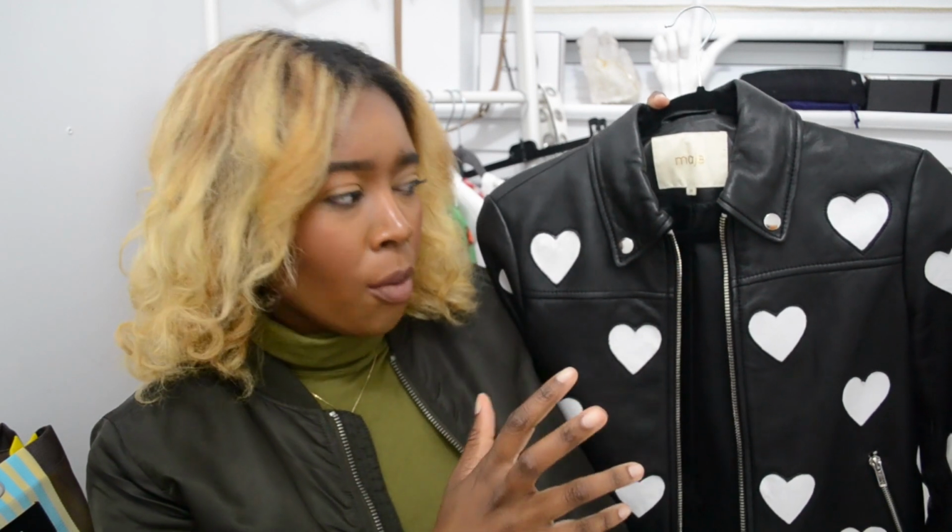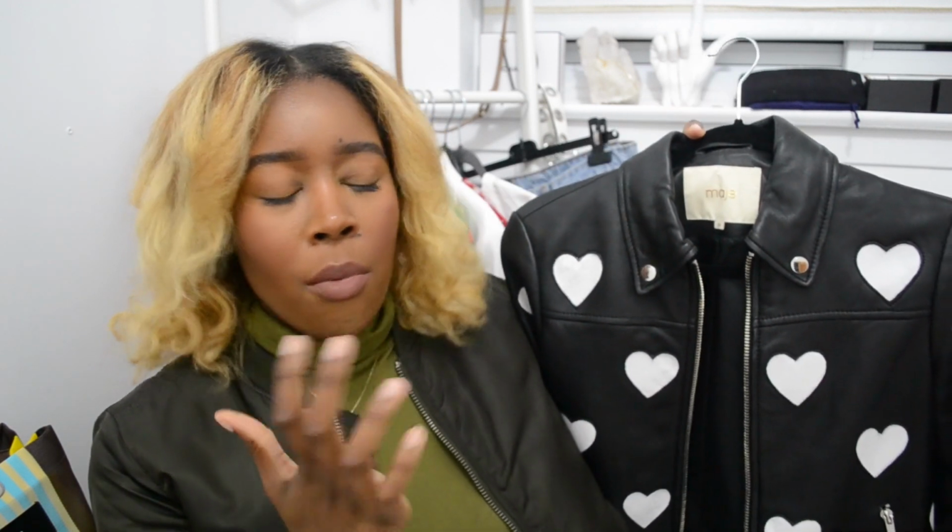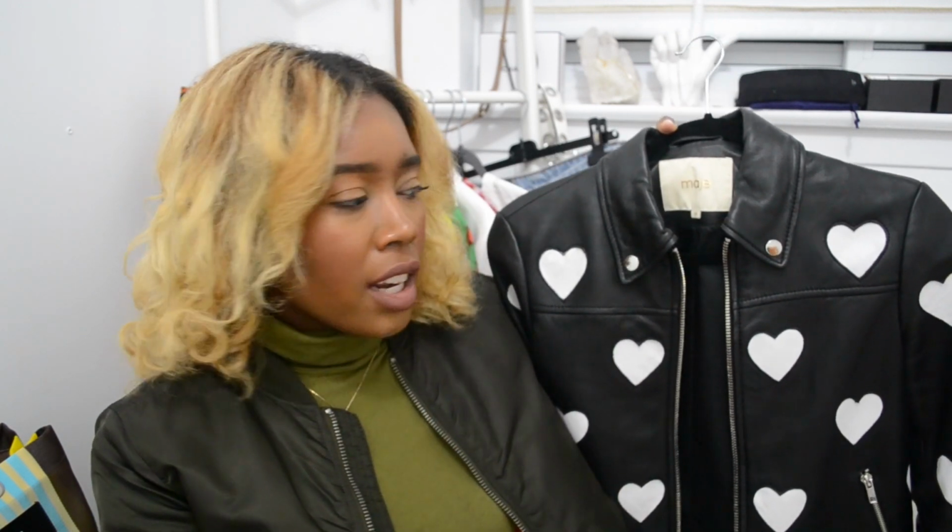Now, Maje and Sandro have been making jackets like this for a while now. I think Sandro at one point had a navy one with stars on it. This past spring summer season collection, Maje came out with the black heart one, and a lot of bloggers have this jacket. It was actually one of our customers. She came in with it and I was like, that looks amazing on you. After that, I literally saw it everywhere on the internet. It just started popping up left, right, and center.